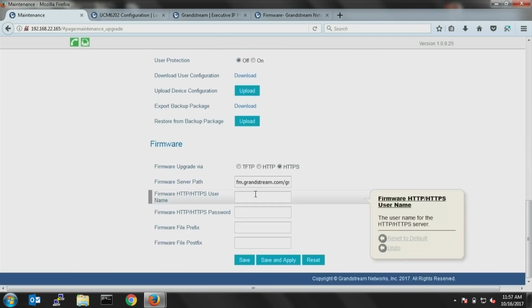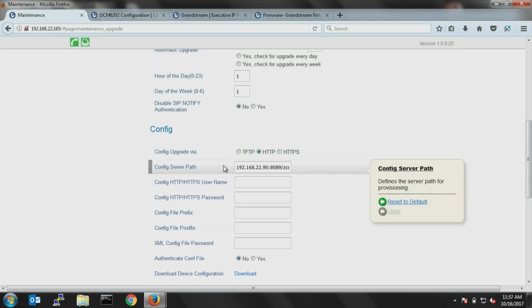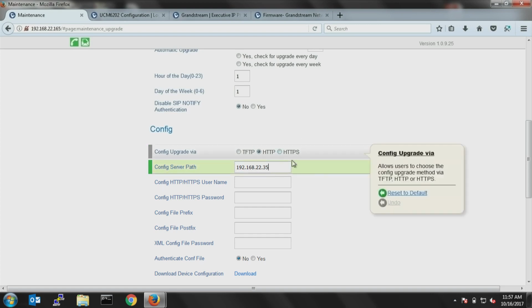Next, you have the configuration path and then the firmware server path. For the configuration, you have three options. You can use TFTP, HTTP, or HTTPS. For the config server path, for example, say I'm using zero config to provision my phone. If you have a different configuration, let's say you have an XML file configured for a group of phones, just make sure you include the IP address of the TFTP or HTTP server. It could be an IP address or domain name.